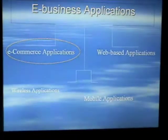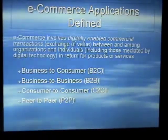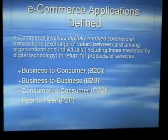Now for the first application, we talked about e-commerce application, and just to review, e-commerce is the electronic form of exchange of communication between the organization and its external stakeholders, and this can be in the form of transactions between organizations and individuals, and this can be selling of products and services. And some of the examples of e-commerce applications that we had are business to consumer, business to business, consumer to consumer, and peer to peer. And this is what we discussed last week, no, 2 weeks ago.